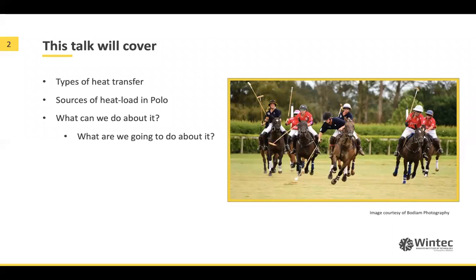Today we're going to look at different types of heat transfer, sources of heat load that an athlete and horse will experience when playing polo, and this extends to other equestrian activity too, and what we can do about it. And finally, I'll wrap up by sharing with you a little bit about our research that we've got ongoing at the moment at Wintec and how we're looking to advance this field and our understanding in the area too.